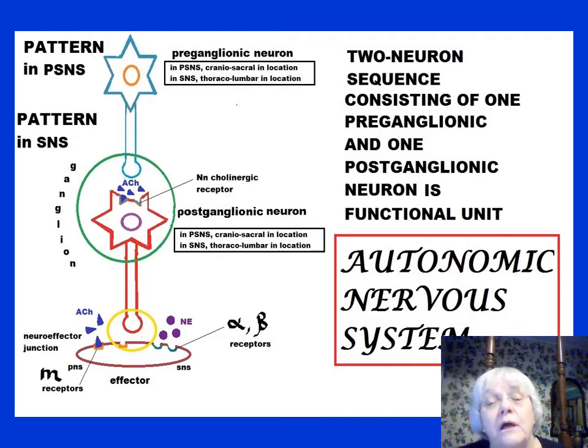So we are going to look at all of these things, and all of this is going to help you to get a handle on it, because the autonomic system can be a little bit ephemeral, just a little bit difficult sometimes to understand. So the more visual things you have to go along with the descriptions and the functions, the better it's going to be. So let's look at our little boxes. Under preganglionic neuron, it says in the PSNS, the preganglionic neuron cell bodies are craniosacral in location.